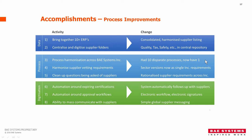And then, again, when you get into digitization, the system is really tracking a great deal of the activity. We've automated 80% of it, and our workflows and electronic signatures and all of that are in the system and very common. So again, all of these were critical to achieving that compliant, efficient process that we were looking for, and it's been a success.